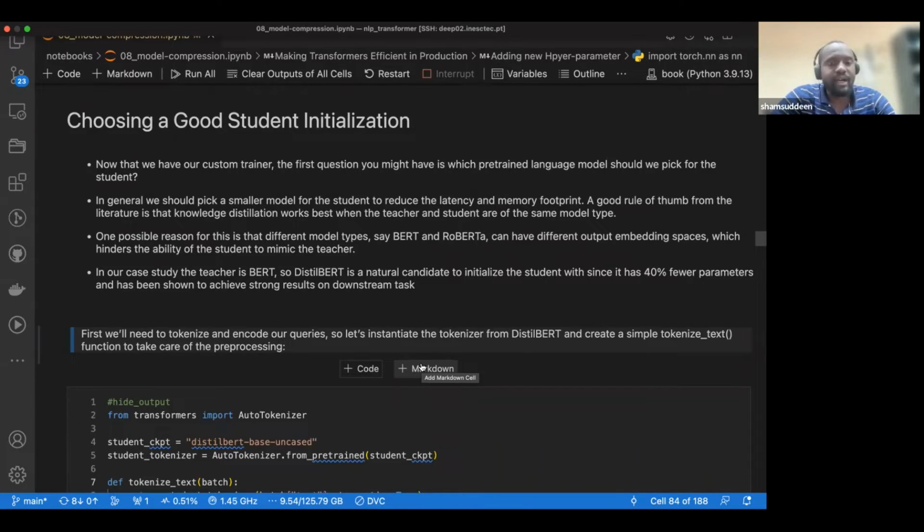But now, choosing a good student initialization: how can we choose the model which is the student to initialize? Because we have seen we choose the teacher, which is BART. One good thing they mention in the book is that a good rule of thumb from the literature is that knowledge distillation works best when the teacher and student are of the same type of model. So you don't just select one model and a different model for the other. For example, BART and RoBERTa can have different output embedding spaces, which can hinder the ability of the student to mimic the teacher, right?